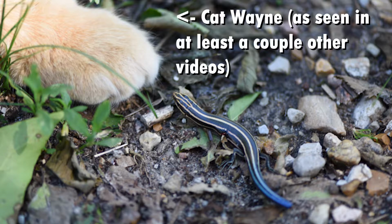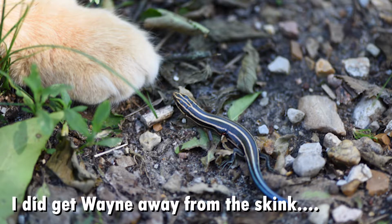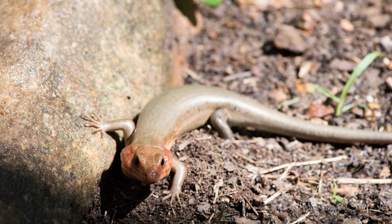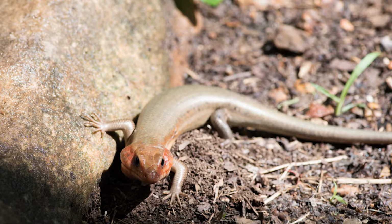Pictured here is Cat Wayne playing with one along the road just outside the music room. The skink didn't seem to be having very much fun. The adult five-lined skinks are about 6 inches long and are olive or tan colored with faint dark side stripes and a few light stripes. They can be confused with the similar broad-headed skink that we see here. The males of both species will have an inflamed head of bright red-orange during the breeding season.